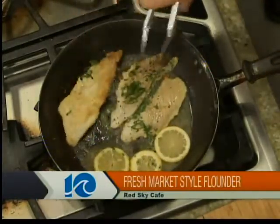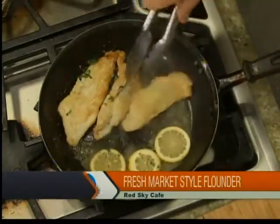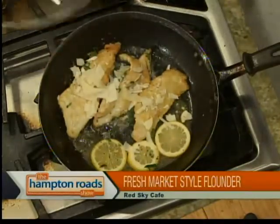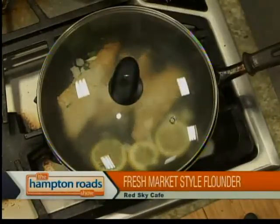Now look how brown it is, nice on the other side. Oh, it's good. All right, now I'm going to hit it with a little bit of shaved Asiago cheese. That's going to melt down. We're going to cover that. So you're just about done.